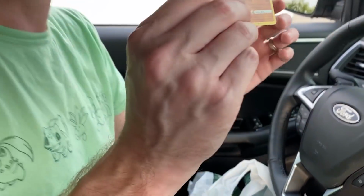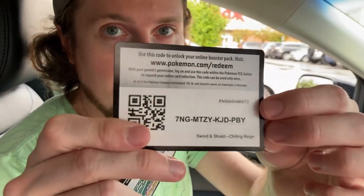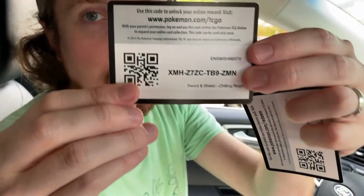Oh, okay, I got a holo rare, so I think that makes me win just by a little bit? Yeah, just by a very, very little bit. We got code card for that one, and then code card for that one. So I gotta say, I feel like I'm in the lead, right? Okay. Woo! All right, let's find another store.